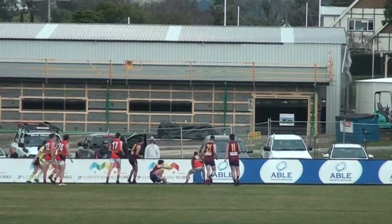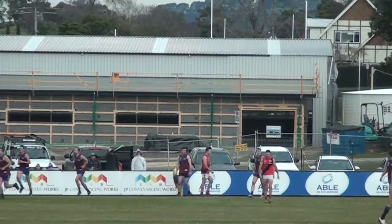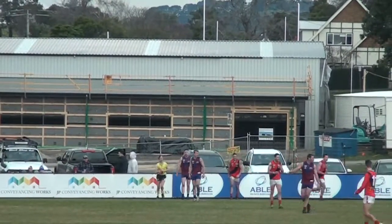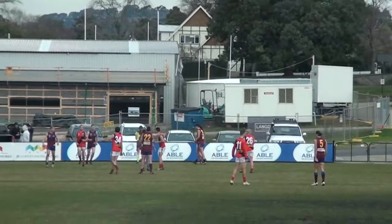The target there was Vickery. He couldn't mark it. Tried to work hard and pushing his opponent off the ball there was Bryant. We'll have another boundary throw-in on the far side.